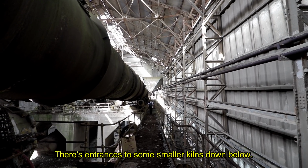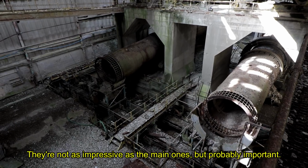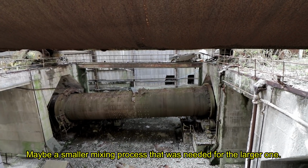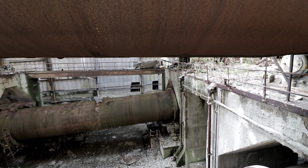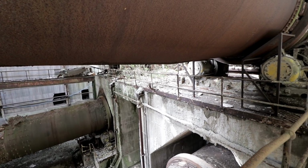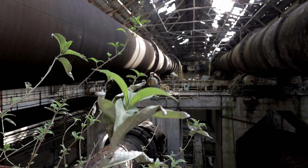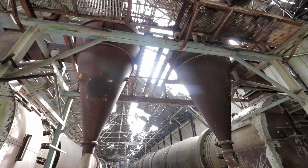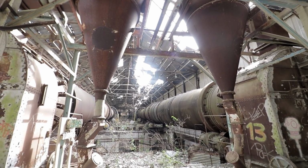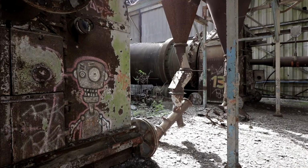There's the entrances to some smaller kilns down below. Not as impressive as the main ones, but probably important. Maybe a smaller mixing process that was needed for the larger one. The kiln core would fall into the coolers, which are the smaller pipes below. Once exiting these, the cooled material would travel onwards to the mill via conveyor belts, where it would be ground up and formed into cement. With sunlight beaming into the production hall, it was an incredible sight.